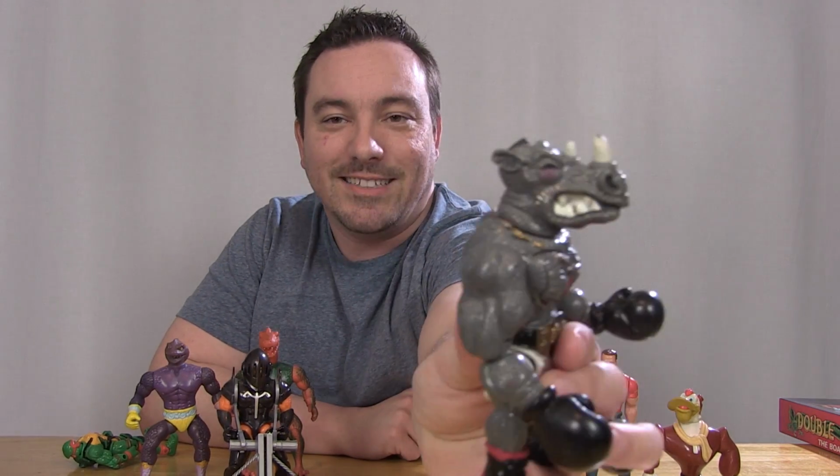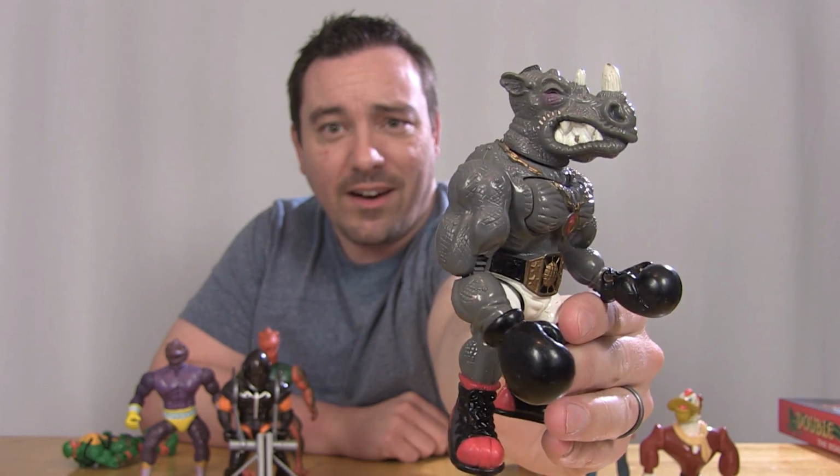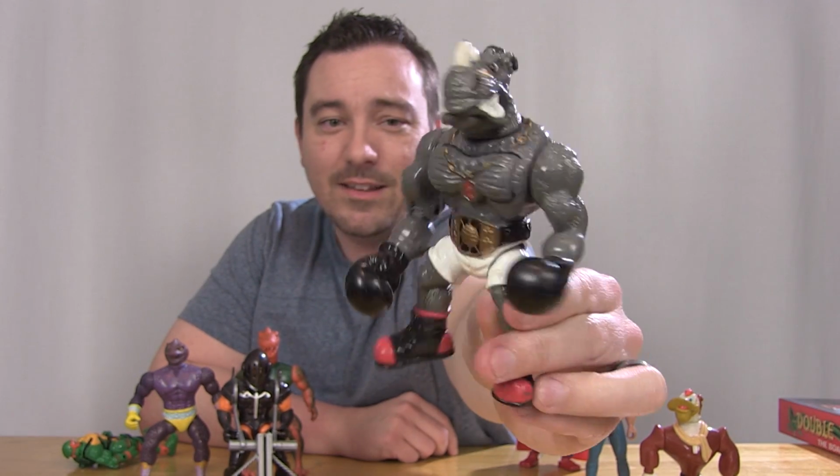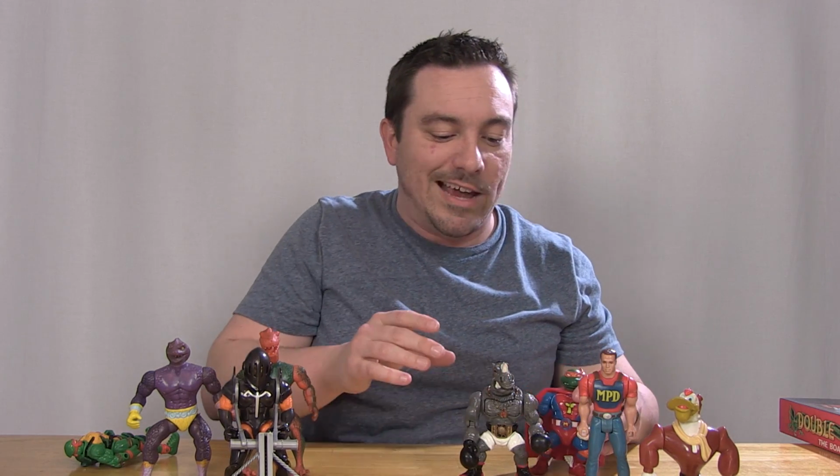So it's the same concept obviously as Rock'em Sock'em, but look at how great the sculpt is on this figure, right? I mean, man, these vintage turtles are so cool, so rad. I didn't have any of these, and of course I don't have the gun for this, but I still had to have it. It's just a really great looking figure.